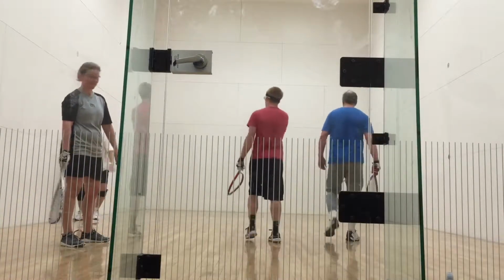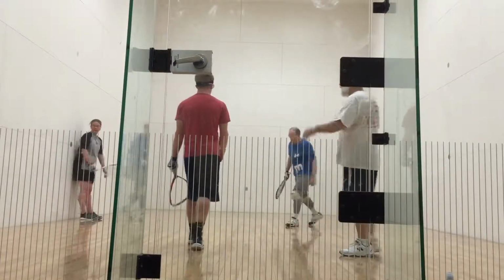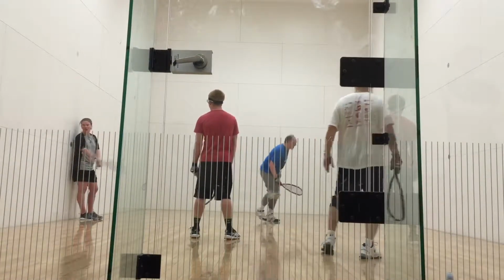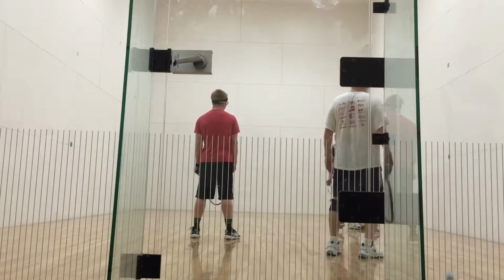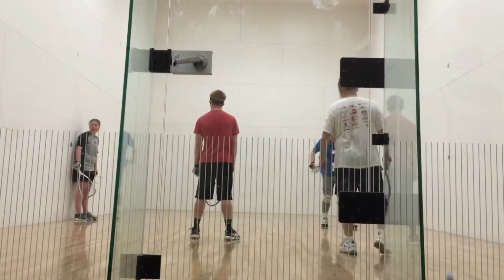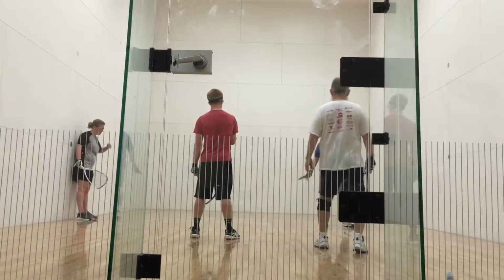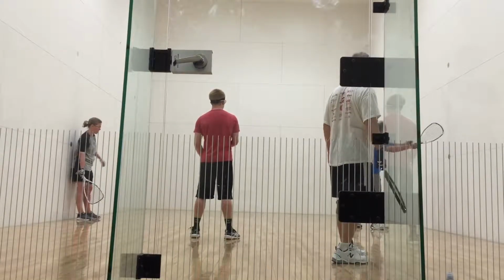And somebody got hit there. Calling it a replay. 10-5. We'll replay that point there. Curt Huot was anticipating that the ball was still on the side of the court. It wasn't a cross court shot, but 5-4, 10-5. That was the correct call there.